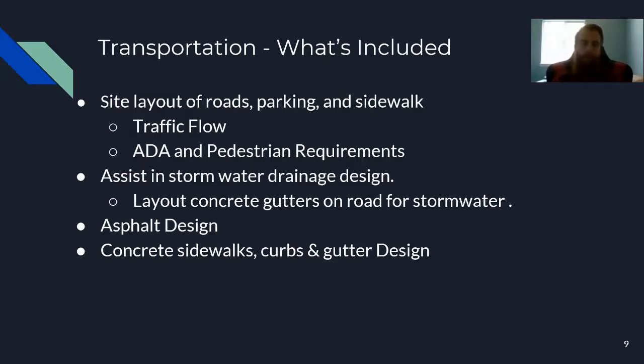The next portion of transportation was to assist in the stormwater drainage design, and this included layouts of gutters on the site for the stormwater. There were also valley gutters to cross the roadway and curb drains to remove the water from the site and into the stormwater retention facility.